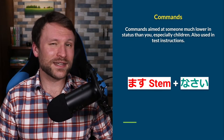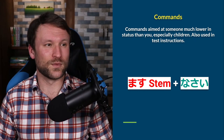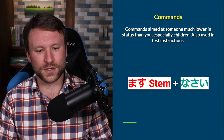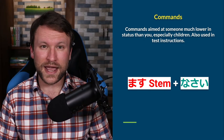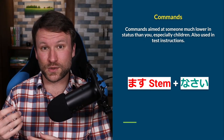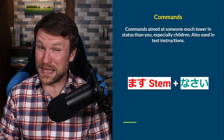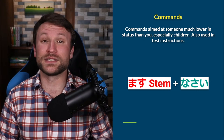So the command that is explained in Genki Lesson 22 is nasai. Now, this command is aimed at someone who's generally lower than you in rank, usually parents towards children or teachers towards children, but sometimes people who are way up above you in the company might use this, maybe. And it's also used in test instructions.